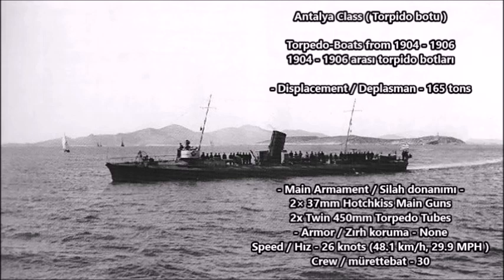These vessels had a displacement of 165 tons, and they were armed with two 37mm Hotchkiss main guns and two twin 450mm torpedo tubes. They had no armor, and they had the same speed as the Akisar class at 26 knots, or 48.1 kilometers per hour, or 29.9 miles per hour, and they had a crew of 30. Now, the class consisted originally of seven vessels: the Antalya, the Urfa, the Ankara, the Tokad, the Drek, the Kutaya, and the Mosul. These vessels were all constructed by the Ansaldo Shipbuilding Company in Italy between 1904 and 1906, and they were transferred to the Ottoman Navy in the same year of 1906.